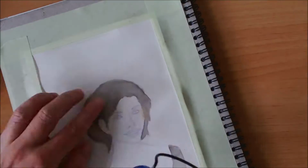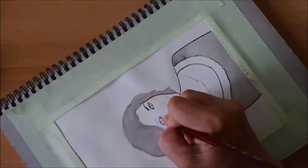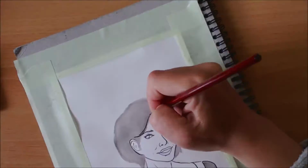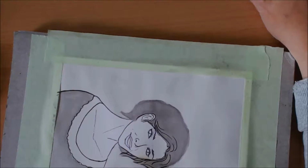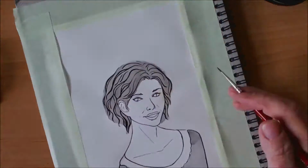There we go. And this one, it's the first time ever that I've managed to burn my paper. I probably stayed a little bit too long in the same spot, and I burned the paper. It didn't go through completely, but you can see a little bit of yellowish tone on the side of the face, which I managed to hide with the shading, most of it anyway.